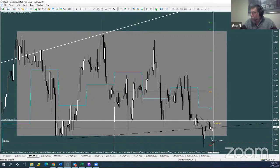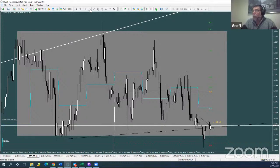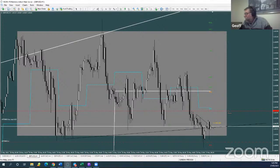what do we got? Risk of 23, or we just make it, don't we? Should we sneak it through the daily pivot? Should we be really bold? Let's go with 1.4133 as our first take profit. I'll just use it manually. 1.4133. To make that not red would be good. Let's be not red.